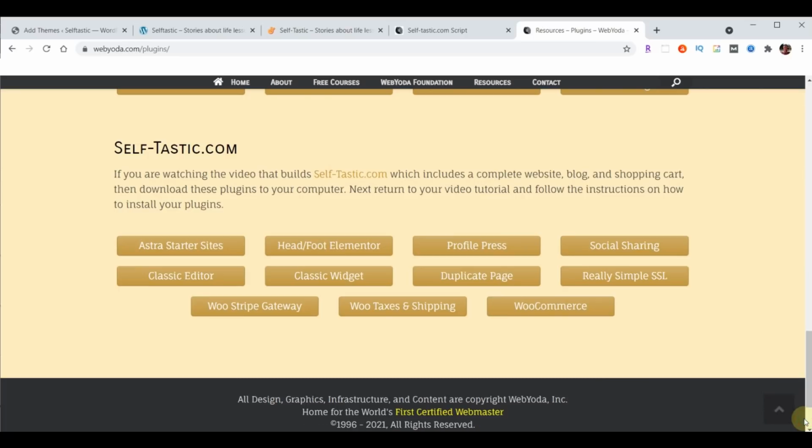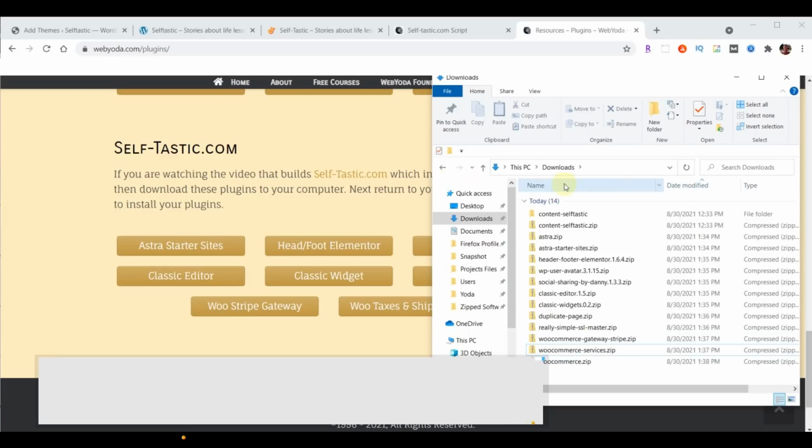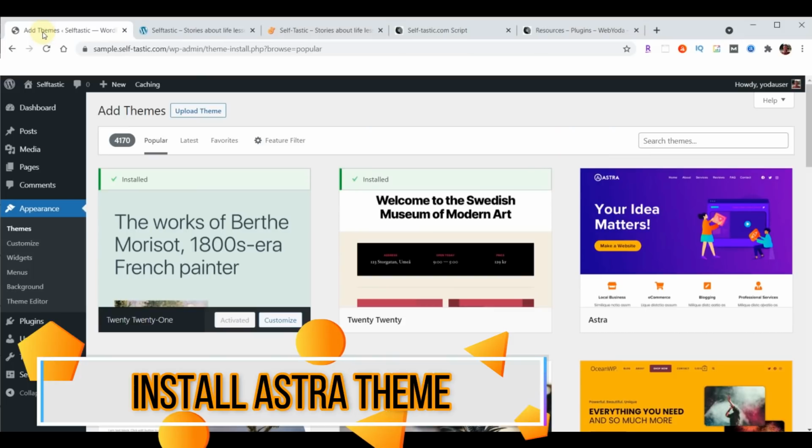And now we want to go to our downloads folder. So I'll bring mine up. And it shows everything that we've downloaded so far. I'm going to go ahead and click on Date. And that's going to allow me to see these in the order that they were downloaded. So now let's go back to our WordPress admin.